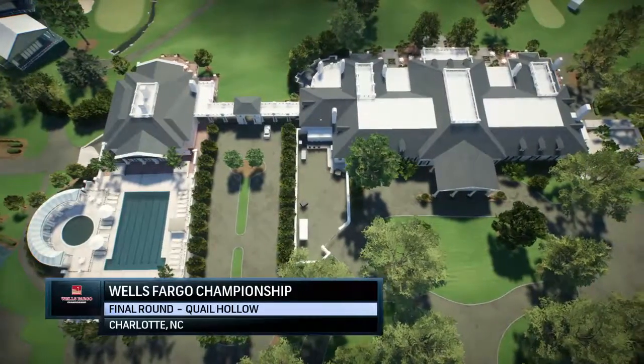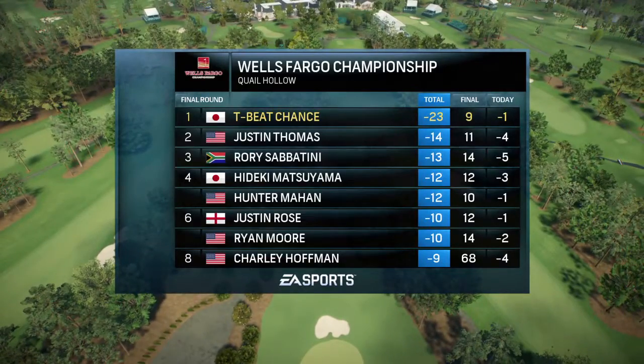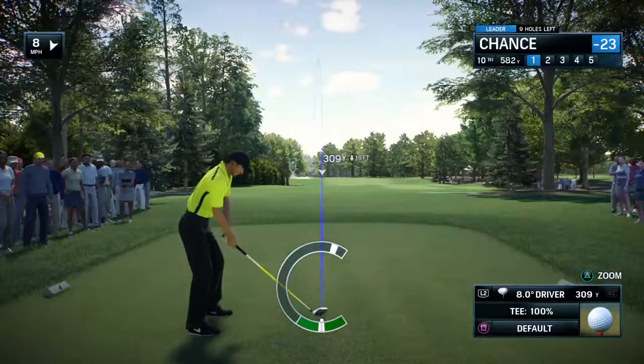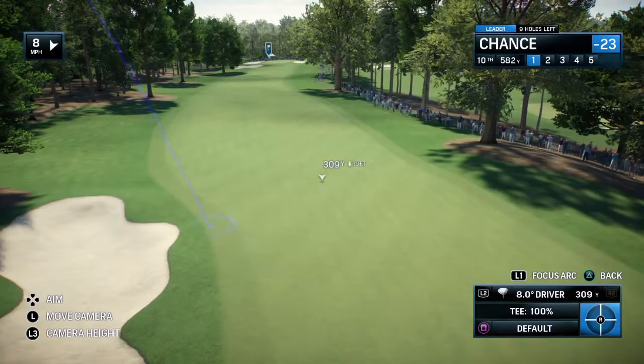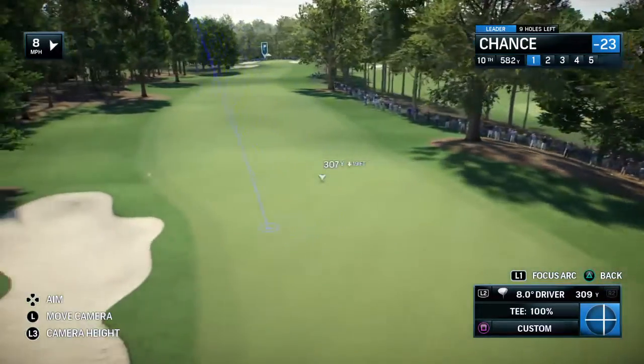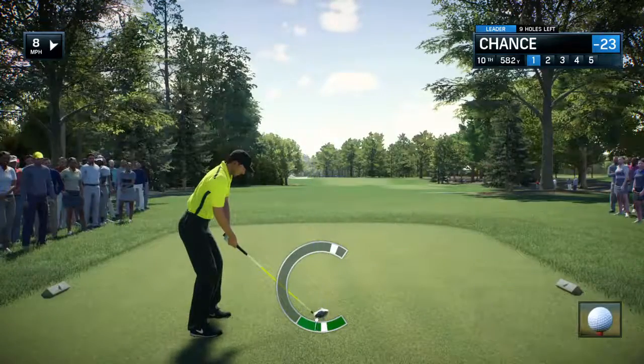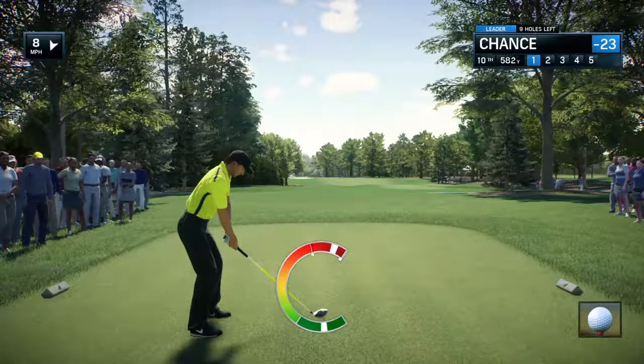Thanks for joining us here today in Charlotte, North Carolina for the final round of the Wells Fargo Championship. Frank, what do we have out here today? Well, if history has a chance of repeating itself, remember those great closing rounds by Rory McIlroy, that 62, one of the best rounds ever shot that year. Back in 2010, and of course that playoff too.